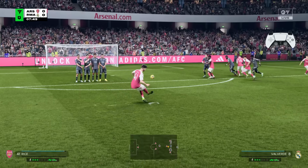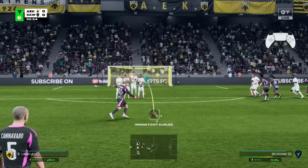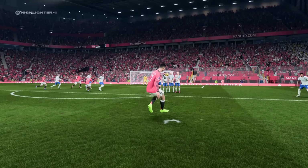So in an attempt to bring back the direct free kick goal, I'll be recreating 5 of the most iconic free kicks in football history. And some of them are insane.